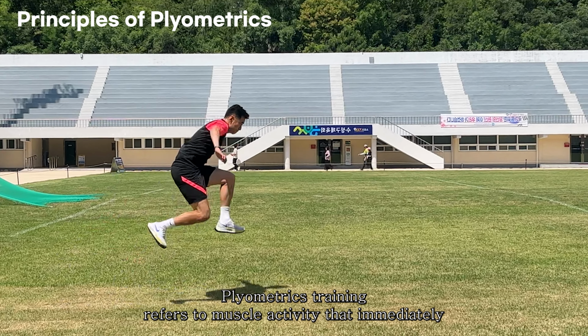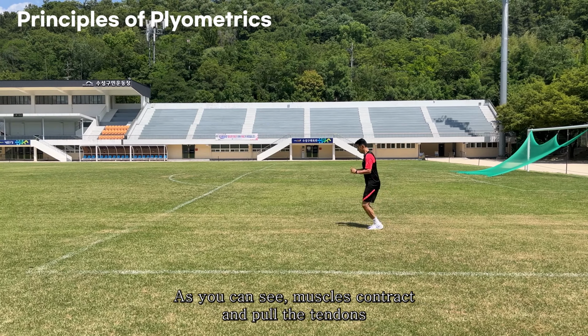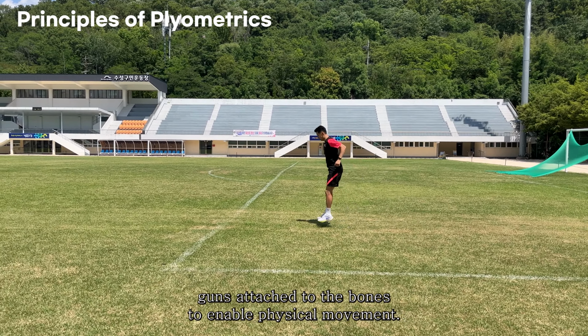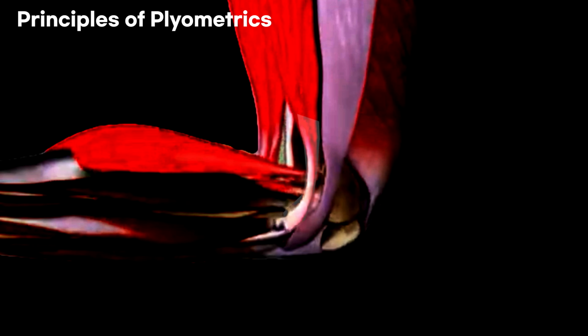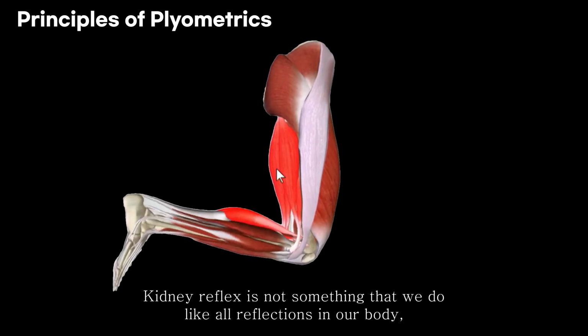Plyometric training refers to muscle activity in which a muscle immediately shortens powerfully after its length has been increased. As you can see, muscles contract and pull the tendons attached to the bones to enable physical movement. But if you increase the length of the muscles before they contract, you get an additional stretch reflex. The stretch reflex is not something we do voluntarily, like all reflexes in our body, but an involuntary response of the human body. So we're not doing it because we want to, but if the muscle stretches too quickly, it responds by contracting. That's when the reflexive muscle activity increases, and this reflexive response adds to the main muscle activity. This increases the total force production.